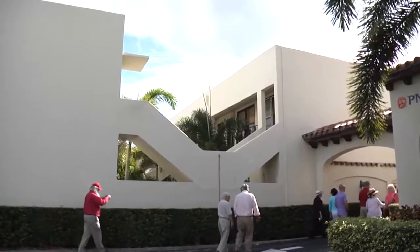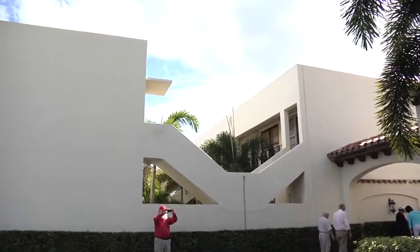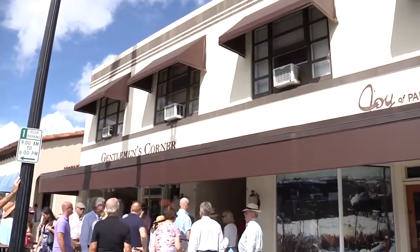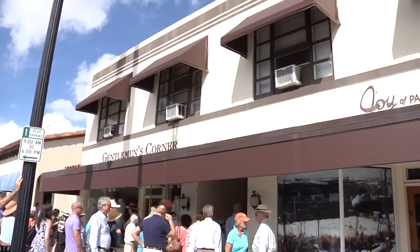The Gus Moss building isn't much behind. That's 8 units on 1/8 of an acre. That works out to 64 units per acre. There are 8 residential units there. Some are on the first floor, some are on the second floor. It is the highest density that actually faces Royal Poinciana Way.